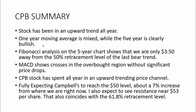The MACD, of course, shows that we are crossing, both in the 1 year and the 5 year, crossing in the overbought region, and without significant price drops. So that could mean that we're starting to retool for a bit more bullish momentum. And of course, this Campbell stock has spent all year in an upward trending price channel, which I think once again shows that the upward part of that channel is at that $50 level.